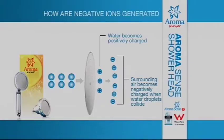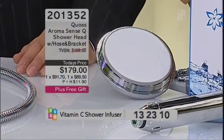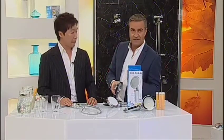And that's illustrating how it actually generates a negative ion. When water passes through the shower plate, it actually turns positive, and then the surrounding air becomes negative. And we breathe that in, and that's what energizes our body and takes it to our bloodstream. And lots of people actually use ionizers in the house to create negative ions. That's right. So this is doing the same thing for you.